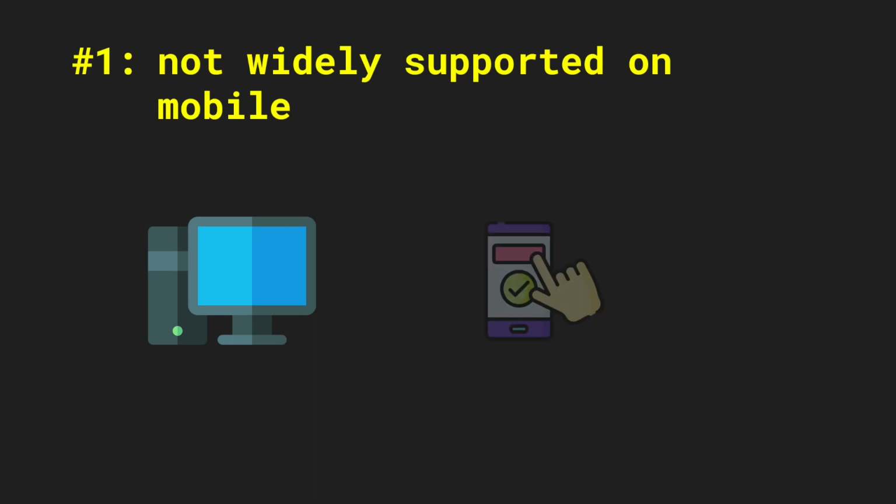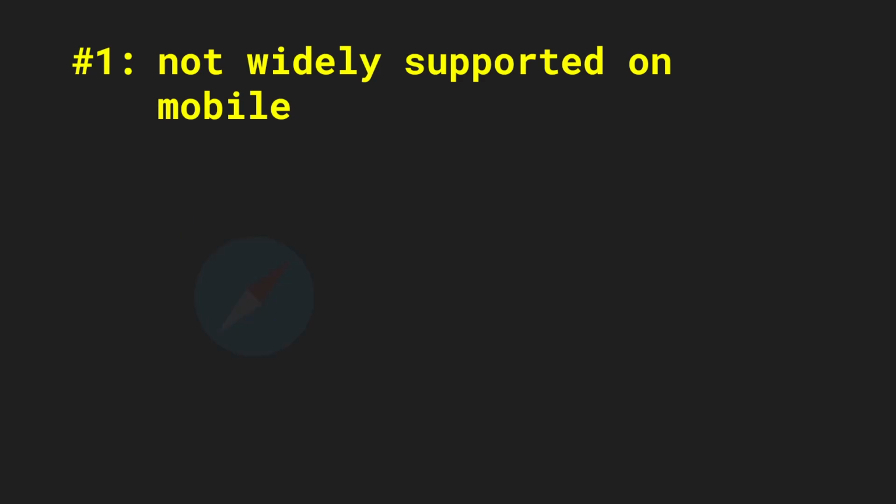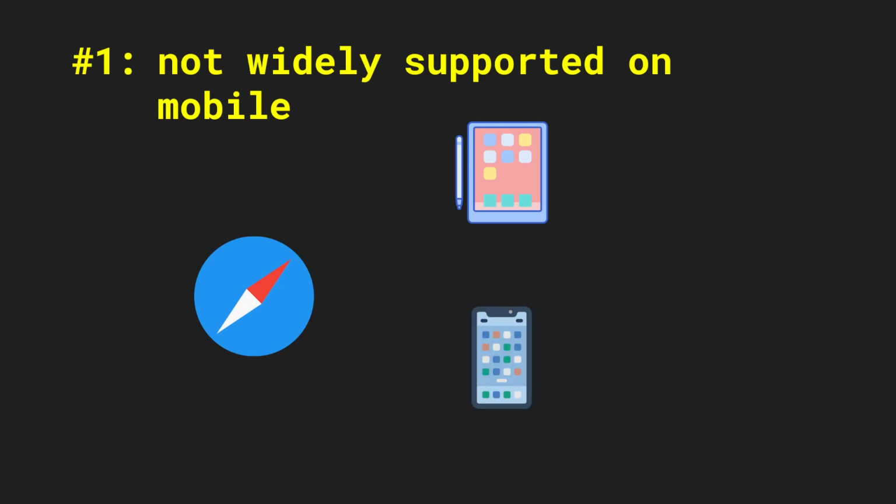Now on to the disadvantages of building an extension startup. The first disadvantage is that extensions are not widely supported on mobile devices. For example, making a Chrome extension on a desktop doesn't mean that it's going to be supported on mobile. In fact, Chrome extensions cannot be used on an iPhone outside of a Safari environment. If you want to support an extension on iOS, you have to develop a Safari extension, which can be used on iPad, iPhones, and any Mac computer.